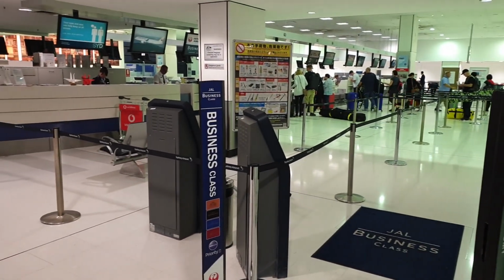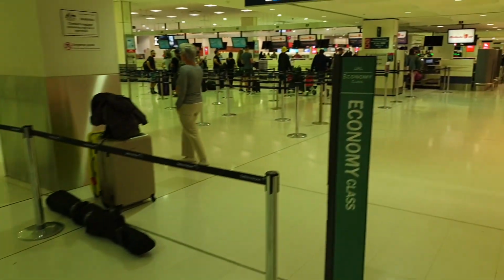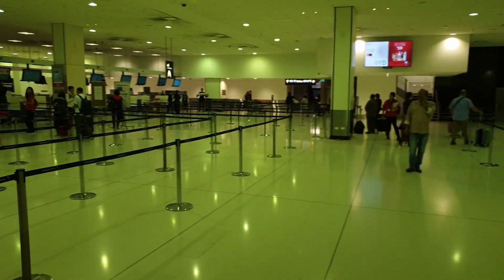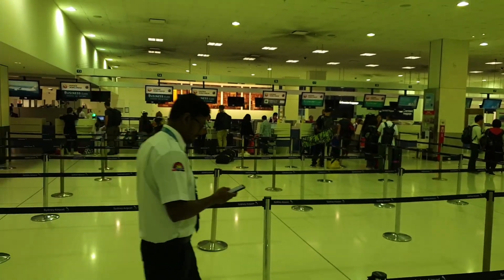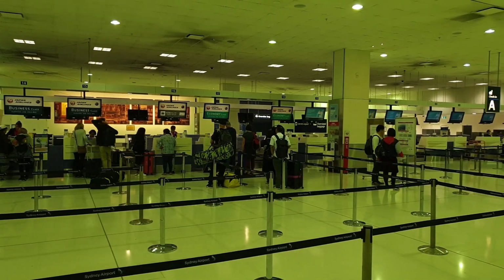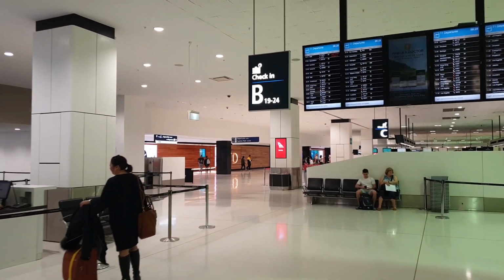So here is check-in. There is a dedicated queue for business class and a separate queue for economy. So it was about 3 hours before the flight, so not many people in the queue. So I have a few hours to wait, so I'm going to do my usual plane spotting. So I'll go through security and check out the planes.